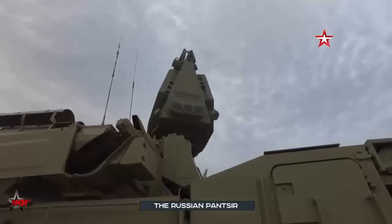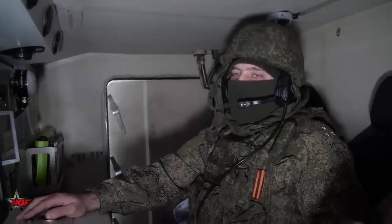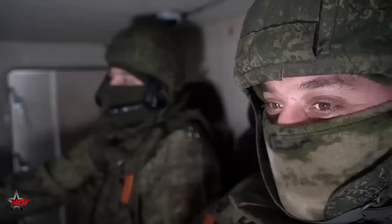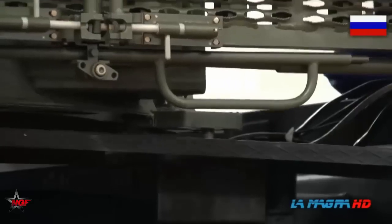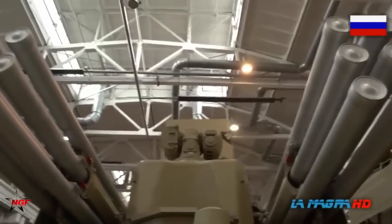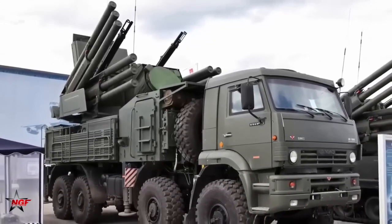Like the Pantsir S1, the Pantsir S2 is armed with two 2A38M 30mm anti-aircraft guns and 12 57E6E ready-to-fire missiles in sealed launch containers mounted at the rear of an 8x8 truck chassis. The cannons have a combined rate of fire of between 3,900 and 5,000 rounds per minute, 1,950 to 2,500 RPM for each gun, and have a muzzle velocity of 960 meters per second.